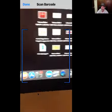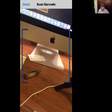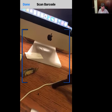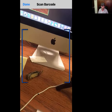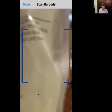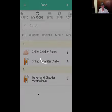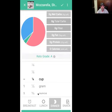So this little feature, I'm going to take this out. I'm going to scan a barcode. Now, 99% of the foods that I've used in the last month with a barcode on them, 99%. I think there's only been 1 or 2 items that did not scan with a barcode. But the scan feature is cool. Boom. I just scanned a bag of mozzarella cheese, right? Shredded.